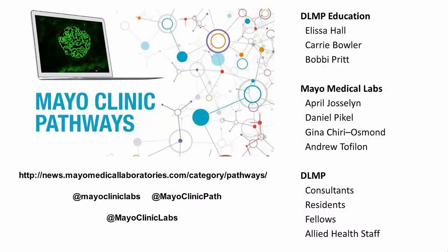Providing a weekly case doesn't sound that challenging, but it actually requires a lot of effort and logistical work. And Pathways would not have been possible without the contribution of many individuals. First in the Department of Laboratory Medicine and Pathology Education Office, then in Mayo Medical Labs for providing technical support for Pathways, and finally from all of the contributors of Pathways cases, which are consultants, residents, fellows, and allied health staff through DLMP.